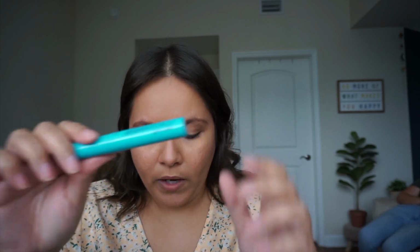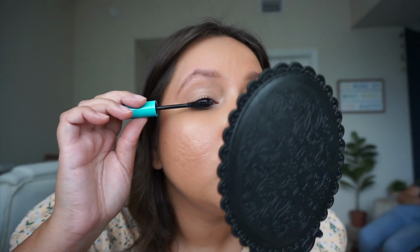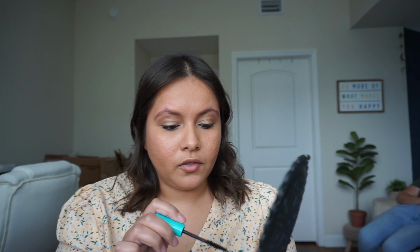We're gonna try the Wet n Wild Mega Wear Enhance and Define. This is the little brush it comes in. I feel like it definitely lifts it up. You can totally see the difference, but it's not like a huge difference. Maybe if I would have curled them a little more, it would have been better, but so far so good. And it's not clumpy either, which I do like.